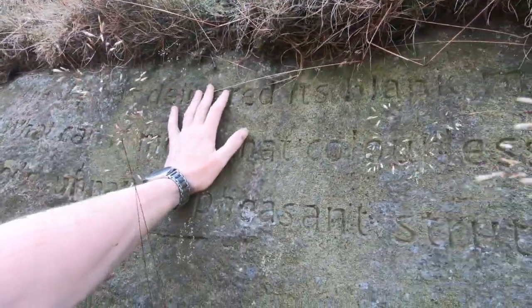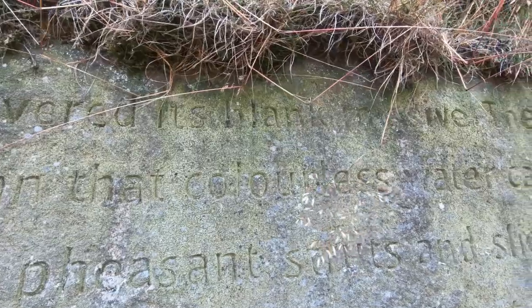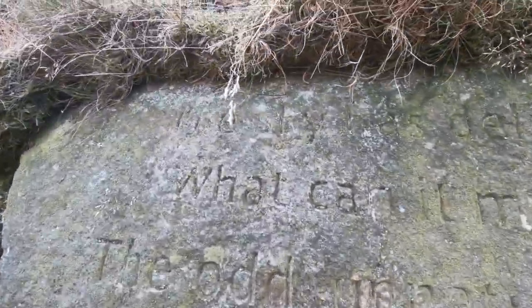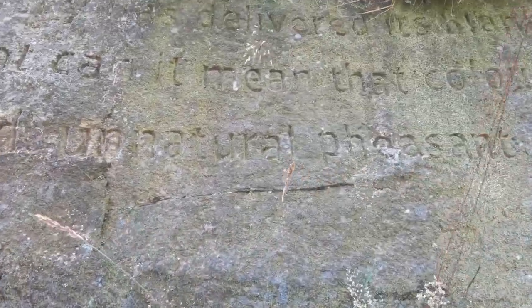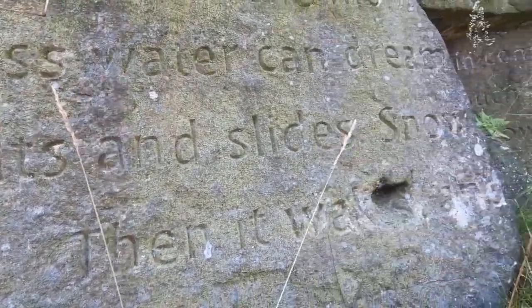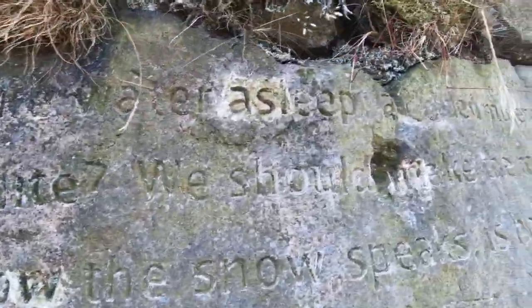The sky has delivered its blank massive. Must be a poem. The sky has delivered its black massive, the moor. What can it mean that colourless water can dream? The odd, unnatural pheasant struts and slides snow. Then it walks, wakes and snores. In, comma, snore like water asleep.